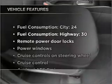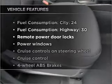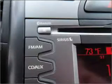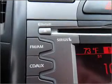Plus, enjoy these notable features that are included in this ride: air conditioning, power door locks, power windows, power steering, cruise control, power mirrors, an AM/FM stereo with a CD player, an adjustable tilt steering wheel.